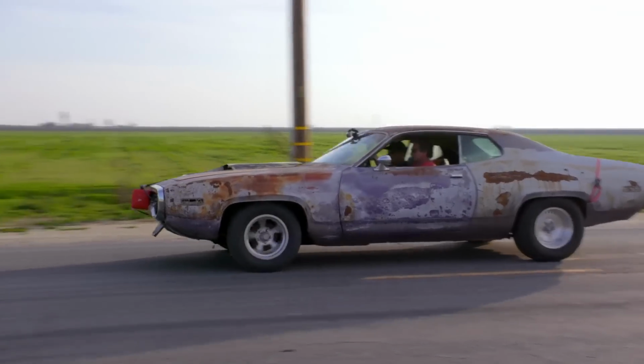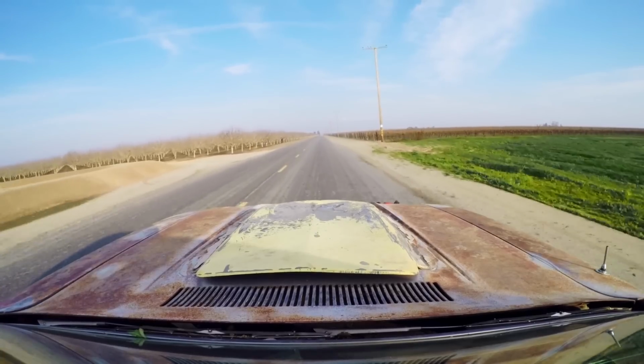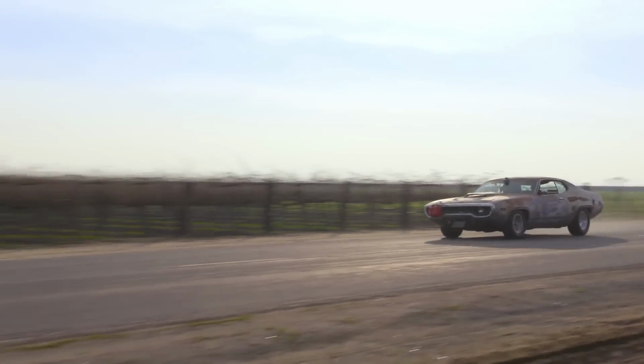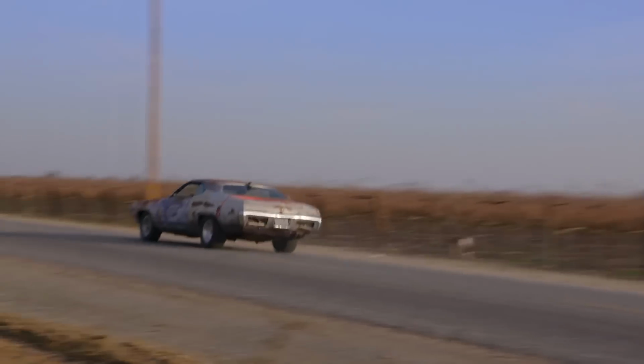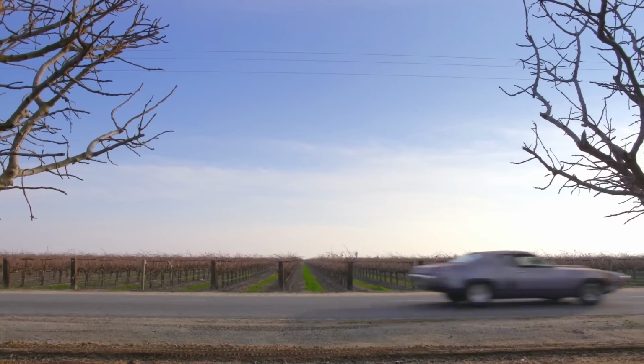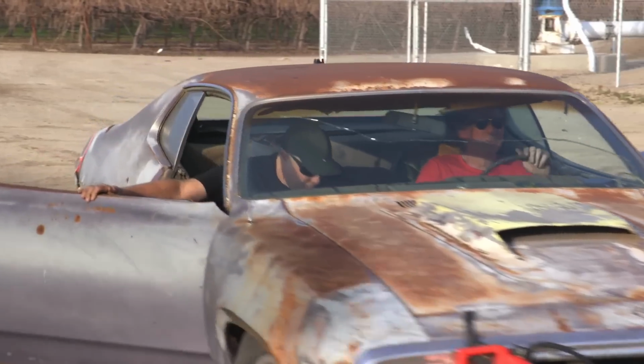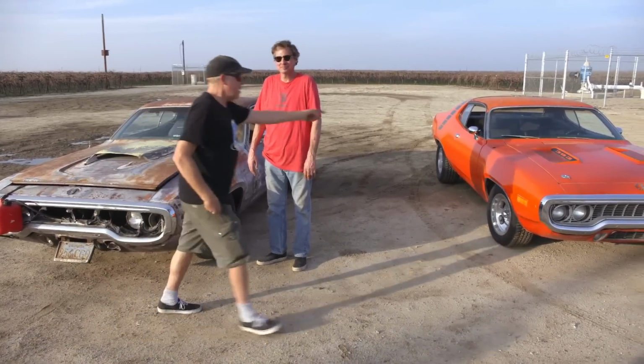3, 2, 1. Oh, my car is so slow. 11.25 in the 2-pole. Okay, my car was really, really slow. It's pretty piggy, but you know what? Mine's not that much quicker. Woo! Oh, no. That thing is gonna be hot. 11.25 in the 2-pole. That's the 8th mile. Let's get in mine. That's pretty bad.